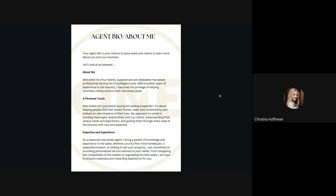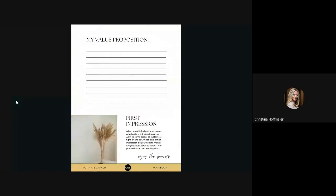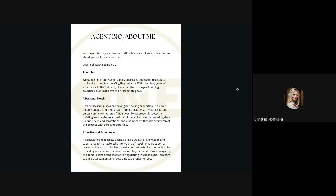Now your About Me. We talked last week about what's our value proposition, what is important about you. Let's go back to that page real quick. Where were we at? My value proposition. So you remember those of you who did it, this page here, my value proposition, this is where we're going to put this into work. So if you have that, pull that out. And now we're going to take it a step further and we're going to make our About Me section. So how do we take those words that we put in our value proposition and really make an agent bio that resonates with consumers, but is not too personal about us?